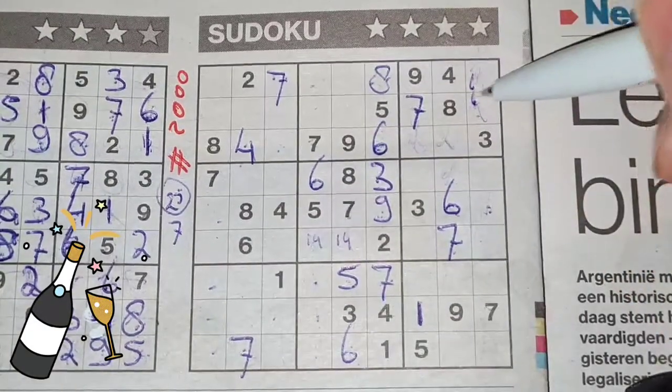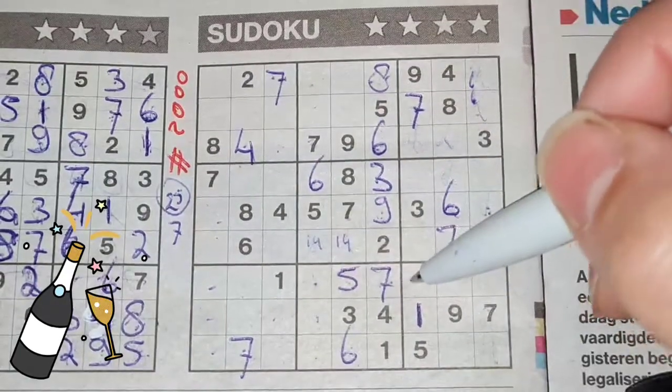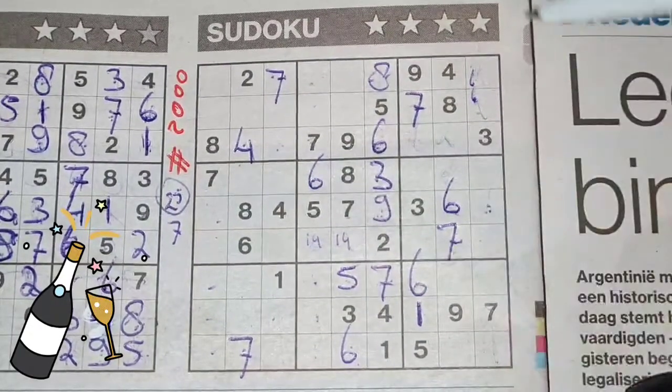6 in one of those 2 boxes in the last column, 6 in the column next. So in that column, the only place for a 6 should be there.